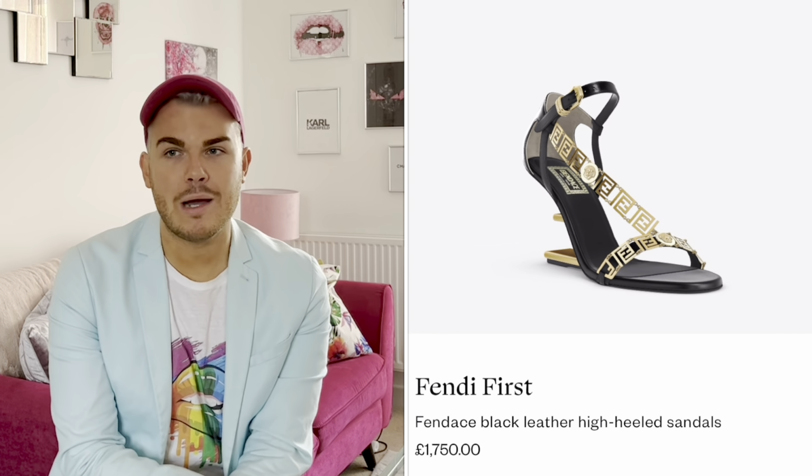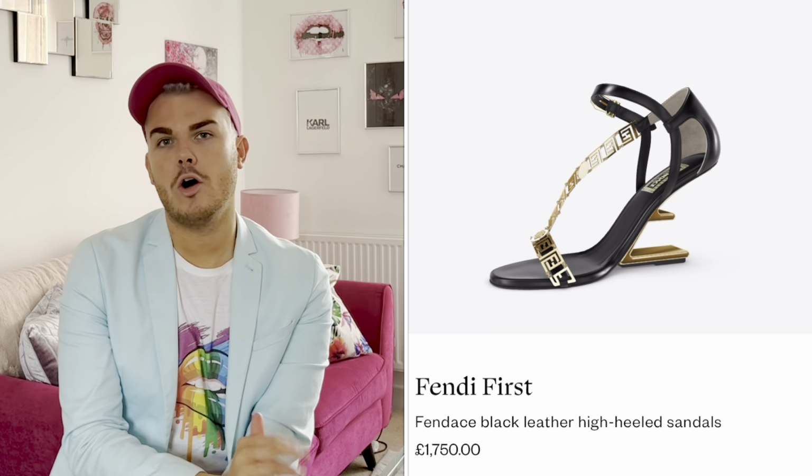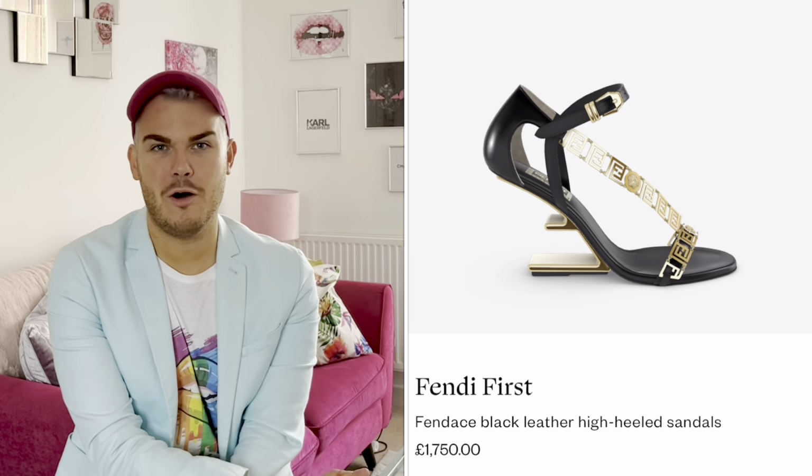Now across to Fendi, and these were a shoe from the Fendace collection, which I only just really realised, but they're lovely. And I am talking about these Fendi First sandals from the Fendace collection, and they are £1,750. And why do I like these? I like the simplicity of them, but they are glamorous. Love the black and gold. I think black and gold is a great combination. Would I have preferred black and silver? Yes, because I love silver hardware. But I do think the black and gold is a beautiful combo.